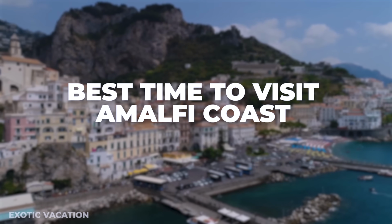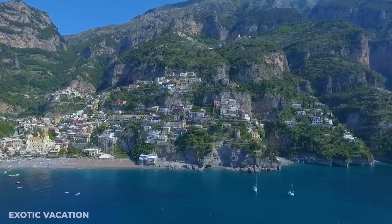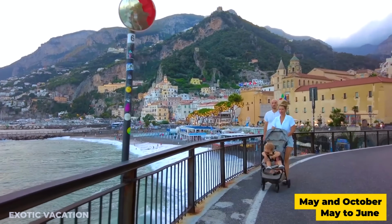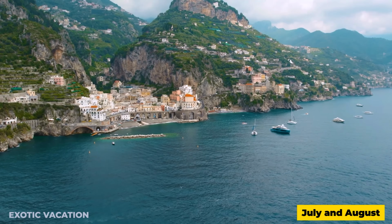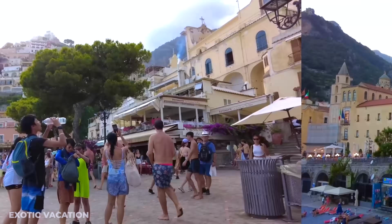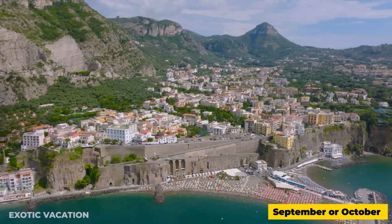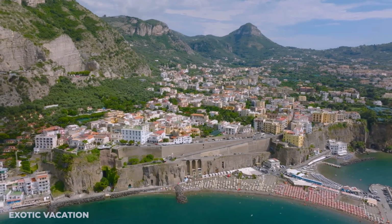Best time to visit the Amalfi Coast. The ideal time to visit the Amalfi Coast is between May and October. May to June offers pleasant weather, fewer tourists, and blooming landscapes. July and August are the high season, ideal for sun seekers, though expect crowds and higher prices. For a quieter experience with warm weather, consider visiting in September or October when the crowd's thin but the sea remains warm enough for a swim.